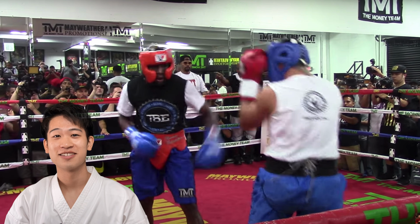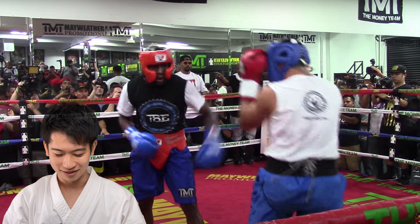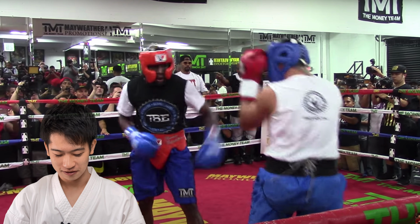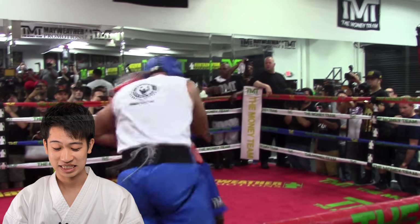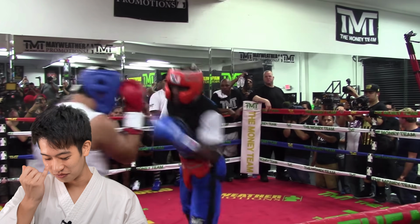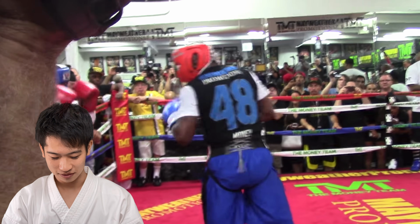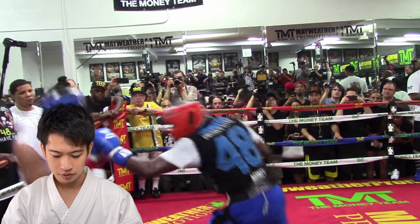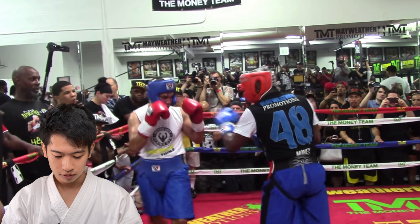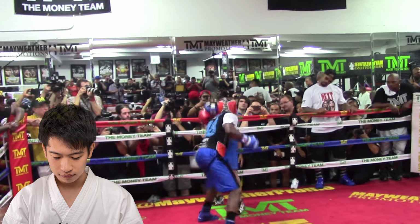How he cut the distance off like that, just by a few millimeters, is just amazing. And for the opponent, if Mayweather pressures back right after that evade, you feel the power difference, the level difference between yourself and the opponent. Yeah, using a lead hand very well. See, the opponent cannot enter the space in between himself and Mayweather.